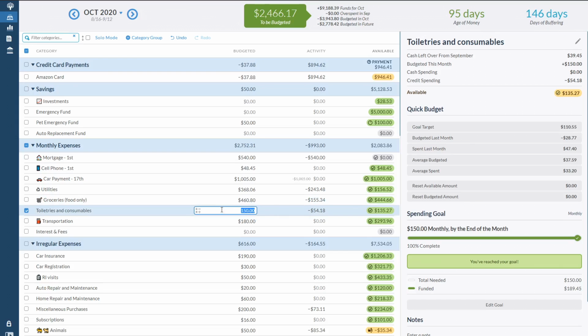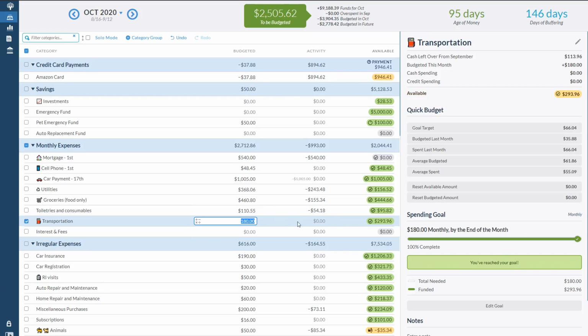Toiletries and consumables we have set at $150 a month, and we were over there, so the goal target is $110.55 to get us to that level. Transportation, we normally aim to have 180 as our starting balance. And you can see we haven't actually spent any money here, so we know that's definitely off because the green amount here is not $180. So we're going to reduce this amount so that way this equals $180. And that's going to get there by putting 66.04 in. Alright, those categories there look correct.